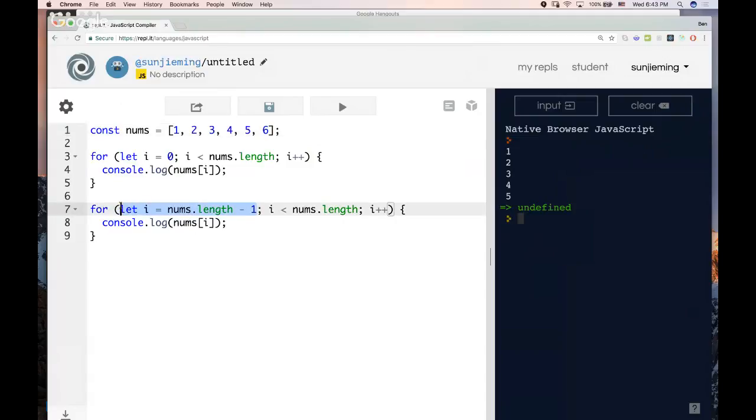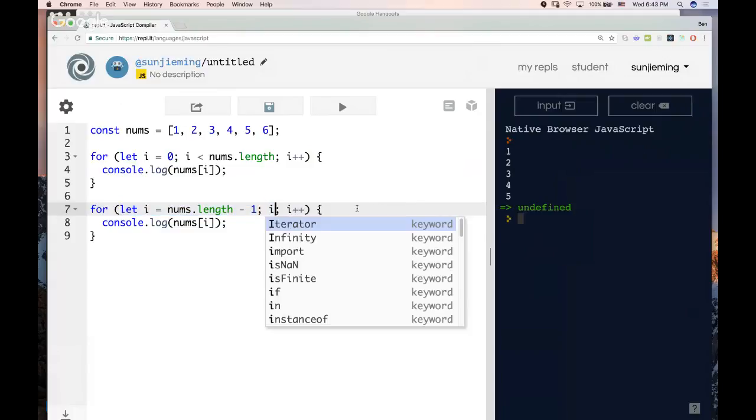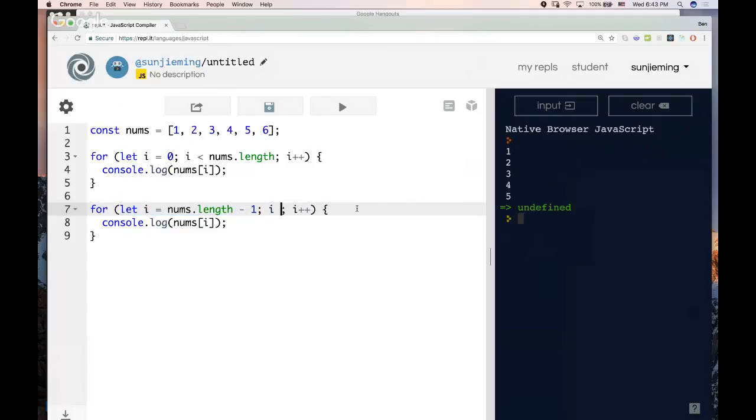So we're going to start at the last item, the furthest right item, and then we say while i is greater than -1. As soon as it hits -1 it will stop, because i is going the other way, we're going to be doing an i minus minus. While i is greater than or equal to 0, that reads a little better. I think that looks a little bit better. So as soon as i is -1, it's going to break. And then we're going to do i minus minus.